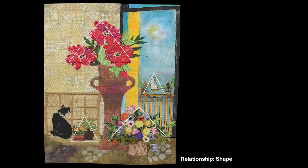And so your eye is led by a triangle because it has those 3 points. It's not a static shape. So your eye tends to move around the triangle from point to point. And here we have several sets of triangles happening at once. We've got the triangle created by the 3 red flowers. Then we have the triangular shape, which I've superimposed over those 2 plants to the right of the cat. And then we have the bouquet in the little wooden bucket, and that's actually kind of a triangular composition also. And then we have the composition that is triangular of the shape of that sailboat.